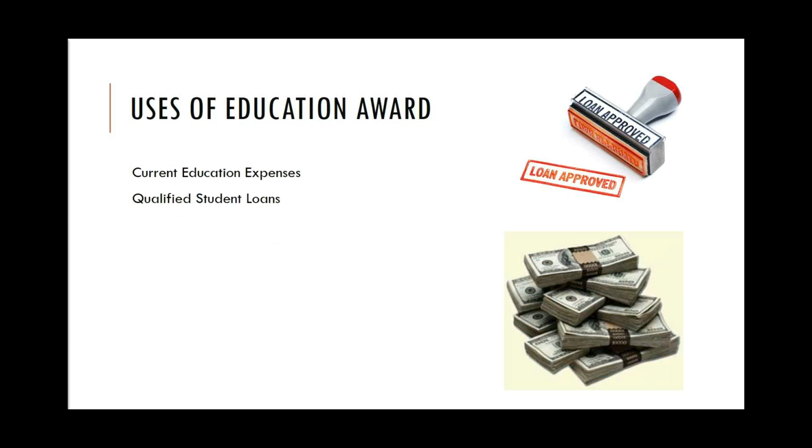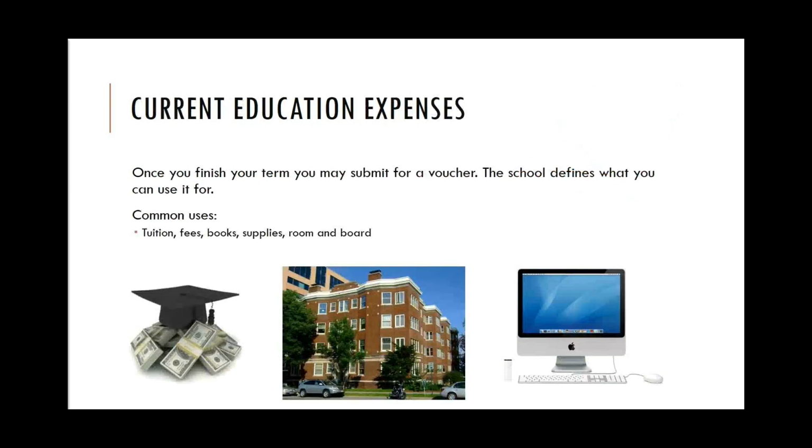Okay, moving on to the uses of the Education Award. The Education Award can be used in 2 ways: for current educational expenses and qualified student loans. So we're going to dive in deep, breaking these 2 down and understanding what exactly they mean. Current education expenses are defined by your school, but commonly used for tuition, fees, supplies.